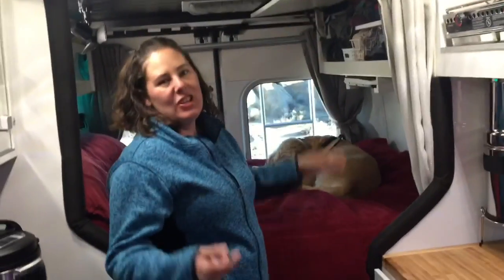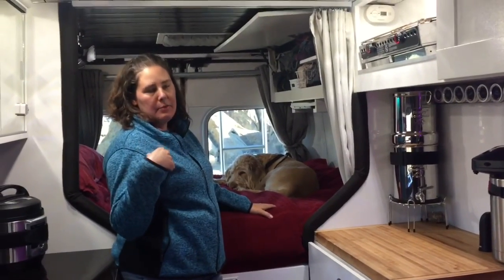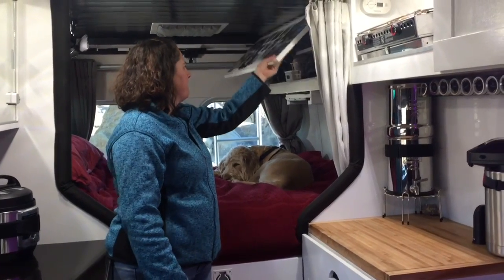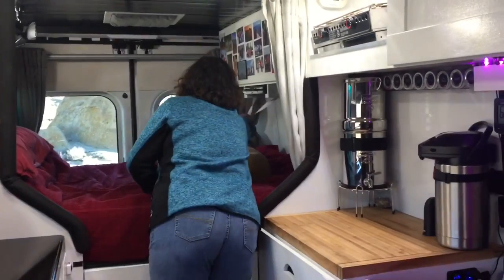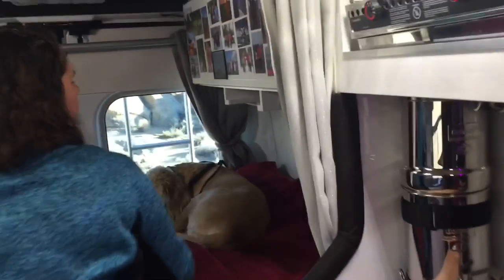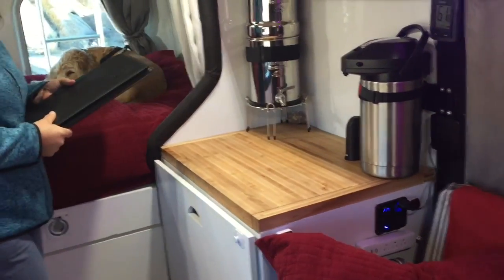So other than jackets and cold weather gear, that's up top above the cab. I do have some snow boots and hiking boots in the back. But other than that, all our clothes are in here. And then underneath that, we have a DVD player. It slides out. It's chargeable by DC power. So we could just use this outlet here off of our solar battery.